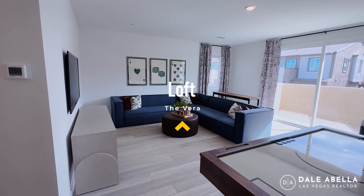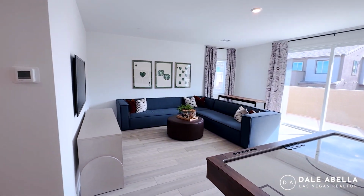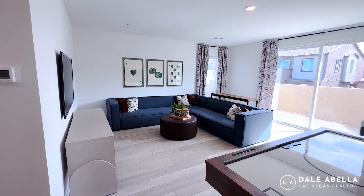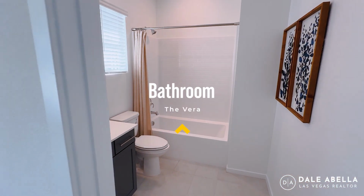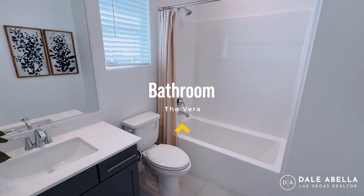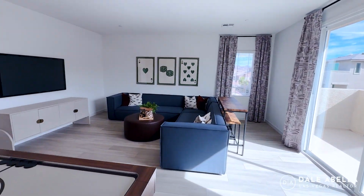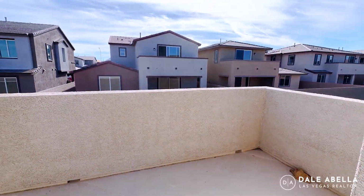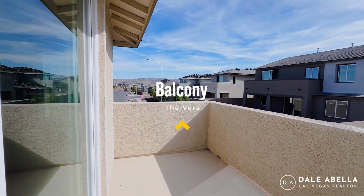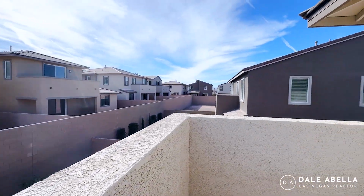Okay, so this is the loft area. This is a really cool area actually. You could have the little movie setup, movie theater kind of room in here, or man cave, nice office. And then you have your last full bath right here. So this is definitely a nice hangout spot. We can just hang out here, watch some football games, Sunday football games. Okay, and then here's the balcony.